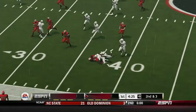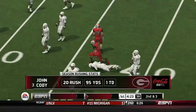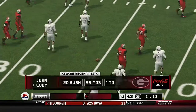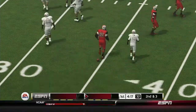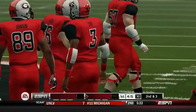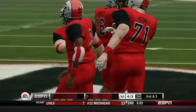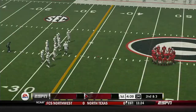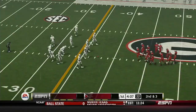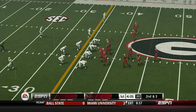Takes it up the middle. And down he goes, the 37-yard line. Cody's the kind of guy that could end up with some national honors because right now he's leading the conference statistically. From the 37-yard line, it's second down.